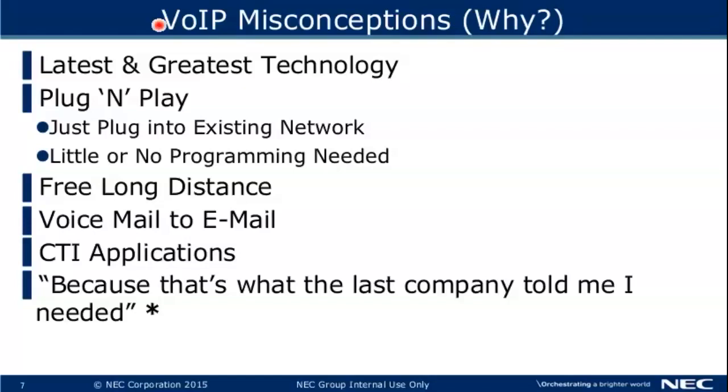So I want to address some of the voice over IP misconceptions here. First one is it's the latest and greatest technology. It is the latest technology. The greatest, that kind of depends on the network that you're connecting to. You will see this be a recurring theme throughout this presentation.